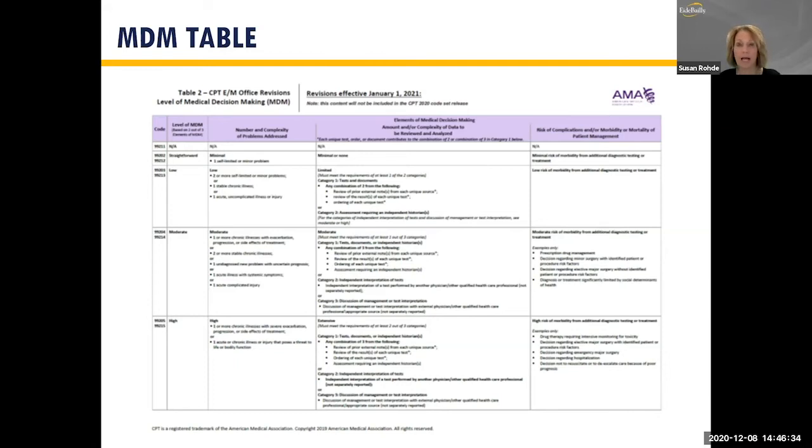So the question was, if I have a patient that's in for an acute visit with a URI, no other problems, but then they have a positive strep screen and they get a prescription, how would I code that based on medical decision making? Well, in your very first column, your number and/or complexity of problems addressed, that would fall under low because it's one acute, uncomplicated illness or injury. And then I'm going to skip you right over to the third bucket, that risk of complication, because we know a prescription was given, so we can automatically check that as moderate.